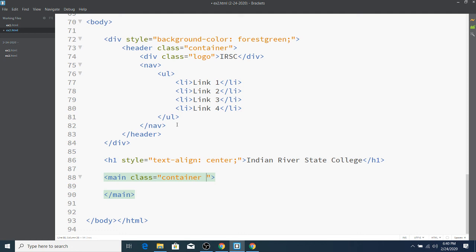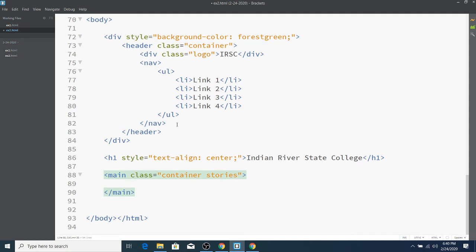this is also going to contain our individual stories, our news articles, whatever you want to call it. So I'm going to call it stories. And this is going to be a grid of stories. From there, we're going to have a bunch of individual articles. So I'm going to have an article.